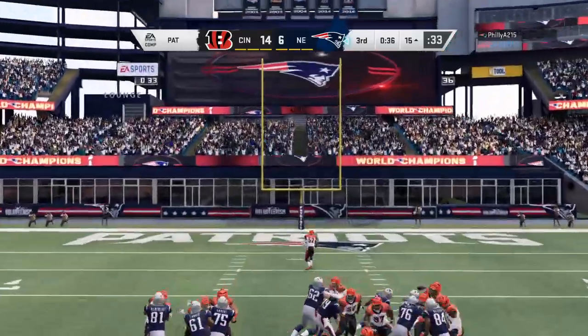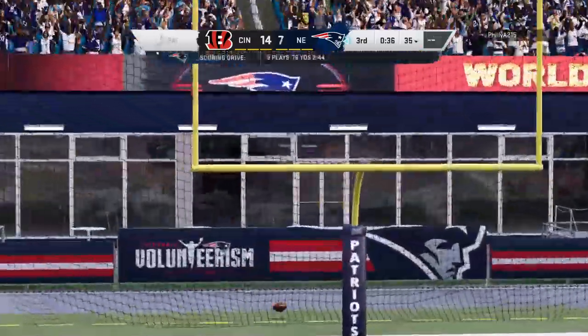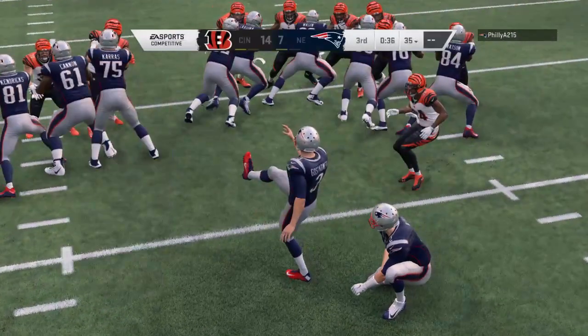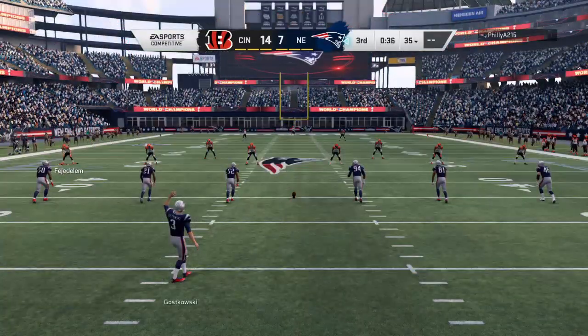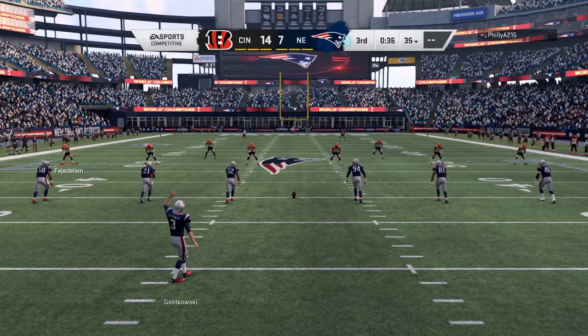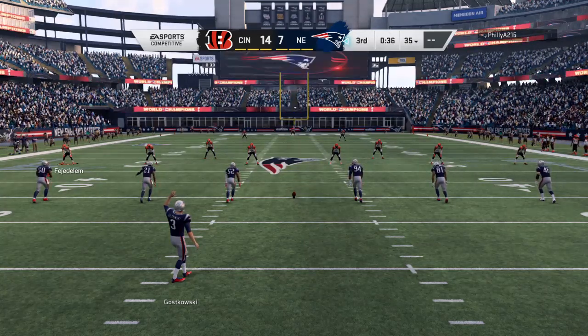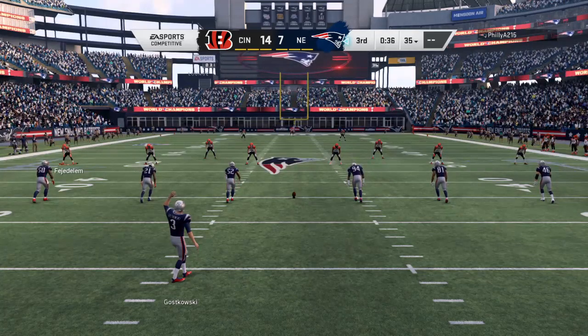The tight end position has always been dangerous, especially in the red zone, short field. But now even more so because these tight ends aren't necessarily the tight ends of old. They're the rocked-up wide receivers who have a little bit more speed. Way harder to cover than before.